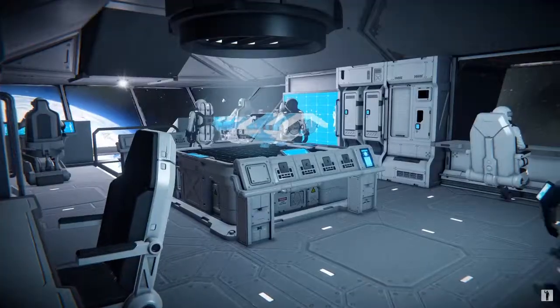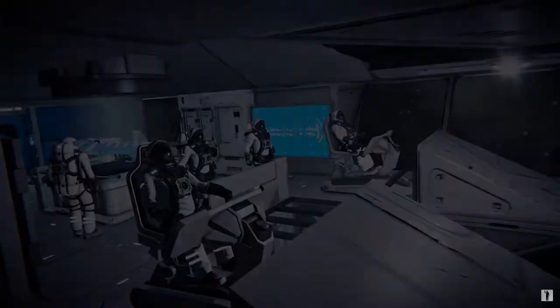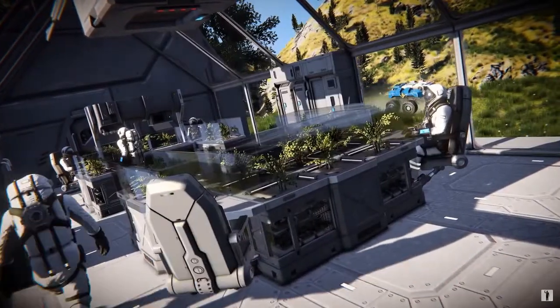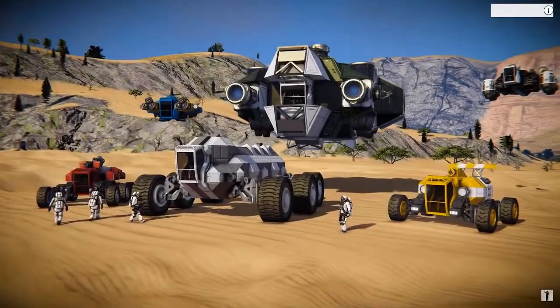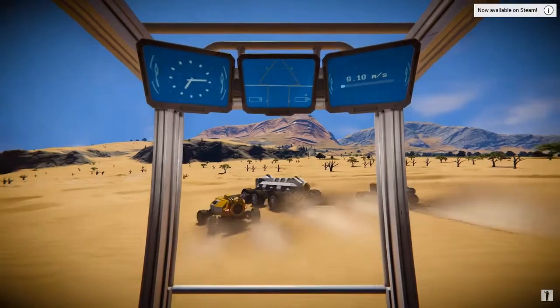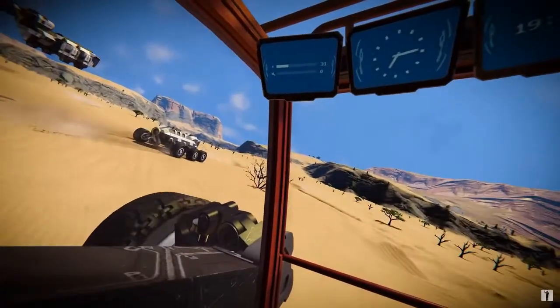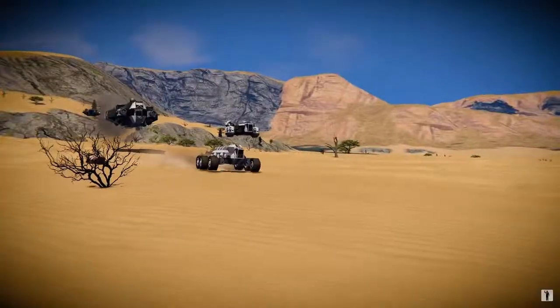It's about not settling for something that's good, but striving to achieve something that's truly great. Introducing the Space Engineers Decorative Pack. What will you create?